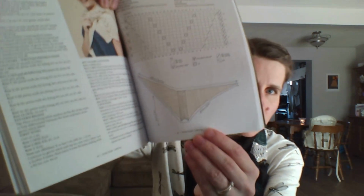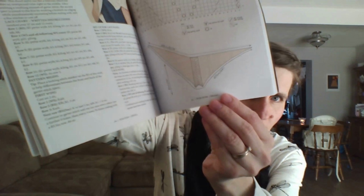In person, it's a little easier to see, and I do find that it is a little bit awkward to style because it's asymmetrical. When you have it laid flat, it's not a perfect triangle, so one of the tails is quite a bit longer than the other. See? But it's actually quite a versatile piece, and I wear it pretty often.